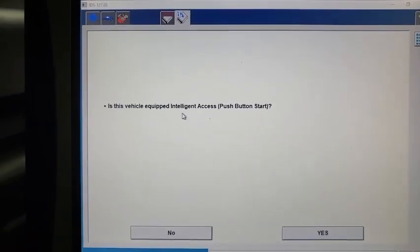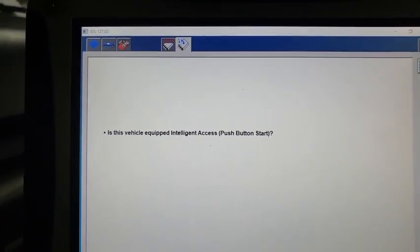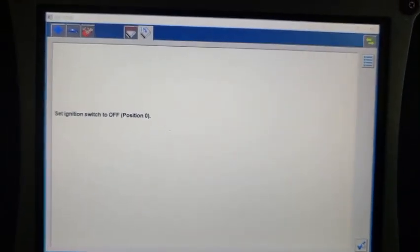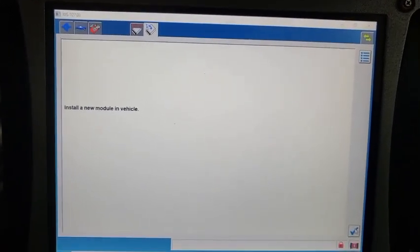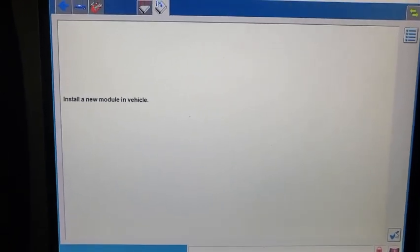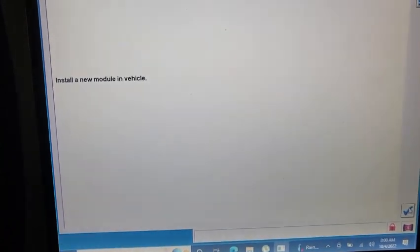It asks me, is this car equipped with push access? I will say no, that means push button. So intelligent access, no. Turn the key off, click next. Do it now. Now we are going to install the new file, and install the new computer. So stay with it. This is going to be maybe part 1, about 10 minutes. We are going to install the new computer and then take it from there. We'll come back. Thank you.